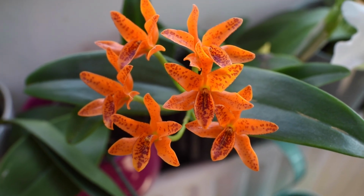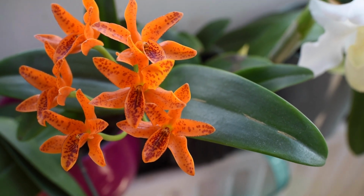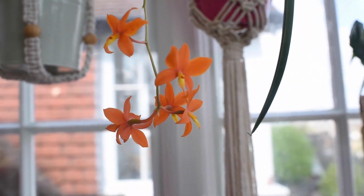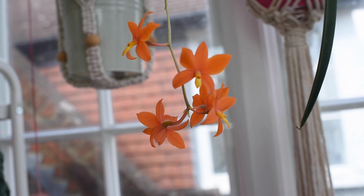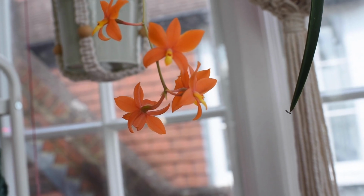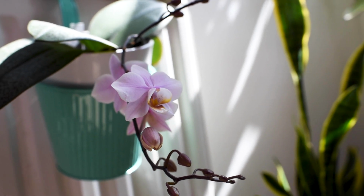Before I show you the new blooms, I'm gonna show you now some of the plants that were in bloom in the month of March and they are still in bloom in April. And actually, we are in the beginning of May now, so some of them are still in bloom now. So they are long-lasting orchid flowers.